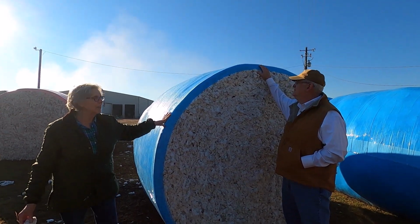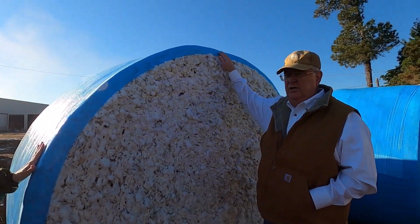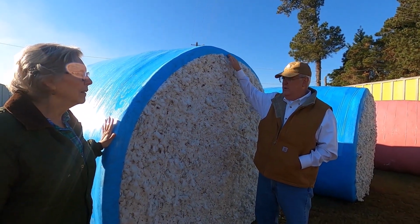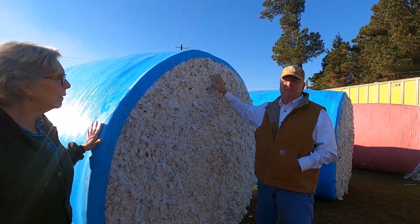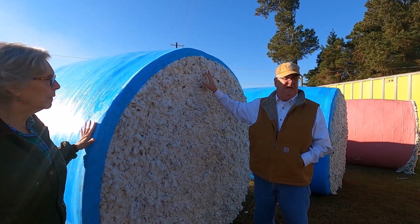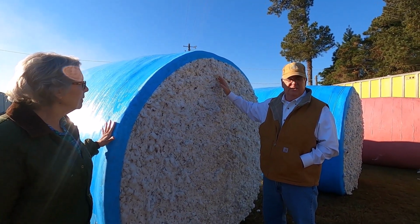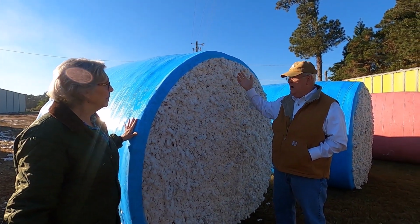It's huge. And tell us how much this weighs. It'll be about 5,000 pounds. That's a lot. And four of these would be about 20,000 pounds. You'll get about five finished bales of cotton out of each one of these, or say 15, 16 out of a load or a module.